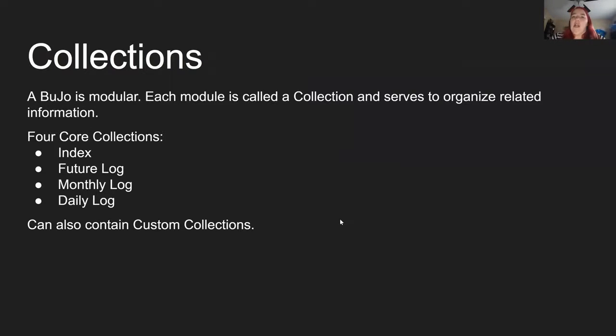So a bujo is modular. Each module is called a collection, and it works to organize all of the related information for that collection. With the basic bujo model, there are four core collections. These include the index, the future log, the monthly log, and the daily log. We'll go through all of those today. You can also create custom collections to keep track of various things, and I'll go through some ideas on what to do with custom collections as well.